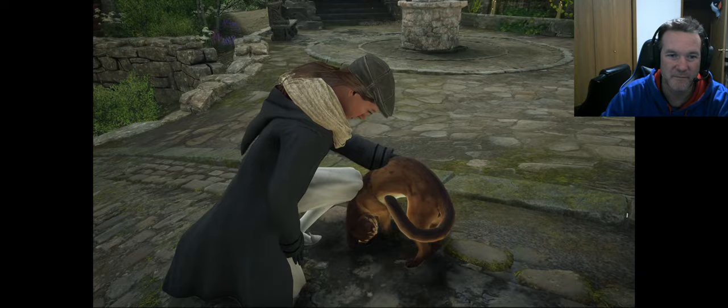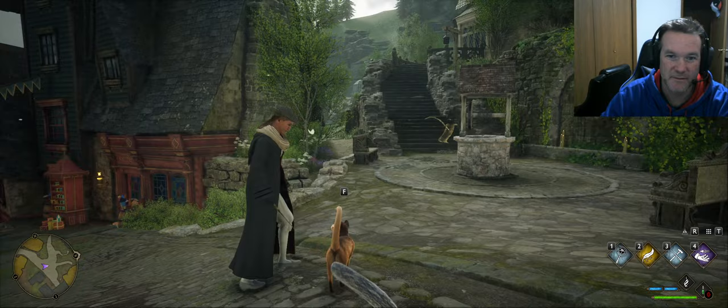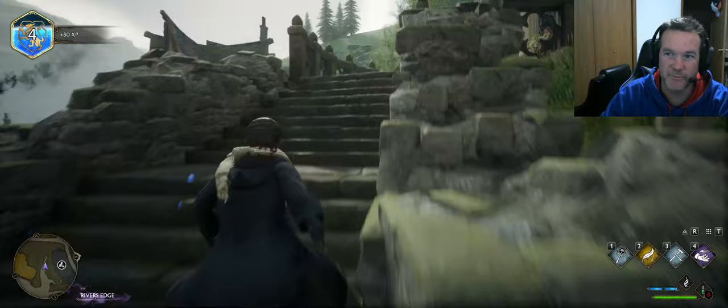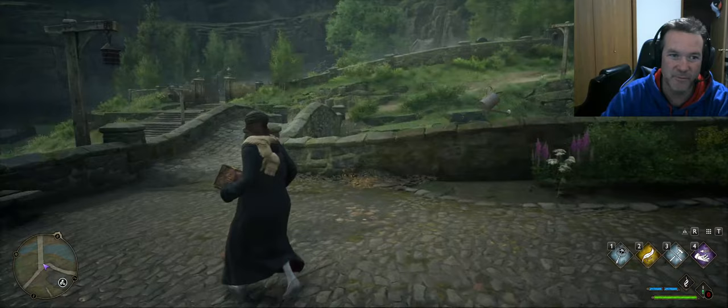And the visuals are so good. They really are. My goodness. A tapestry in this room. Wow. Revelio. And the architecture in the castle. I could probably spend so many hours on this game, just the nooks and crannies, just looking at everything. And we're just at the beginning part. I know. I'm not that far ahead of you.